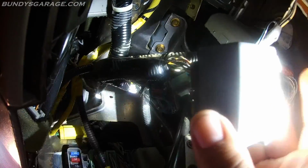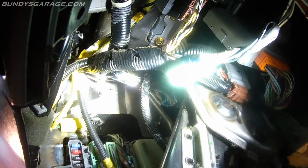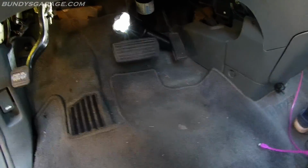The fuel pump relay, the main relay, was actually switched out twice, and that should be placed up there to hold it in place. So there's the fuel pump relay, your main relay as well. So let me show you exactly what it was that was popping this fuse. I actually disconnected the fuel injectors. I disconnected the idle air control valve.